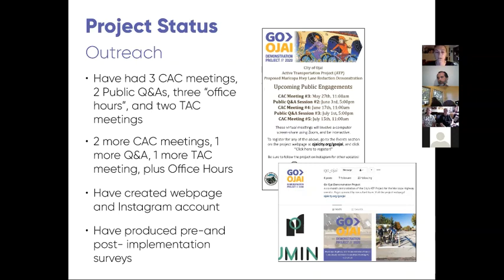And then we've had 2 technical advisory committee meetings, as well as other check-ins with Caltrans individually about the site plans. And so before project implementation, we have 2 more CAC meetings to go, 1 more public Q&A, another technical advisory committee, plus further office hours. So we are continuing to constantly evolve and expand our outreach.